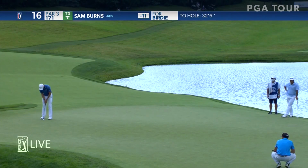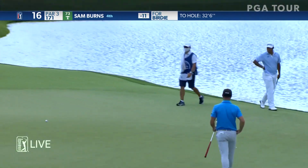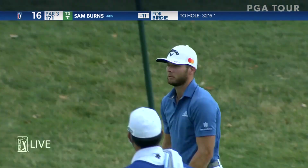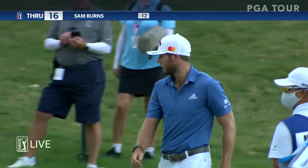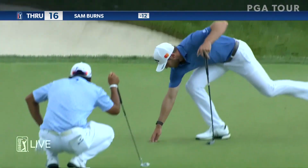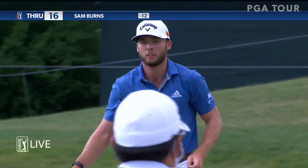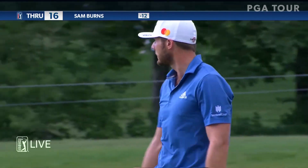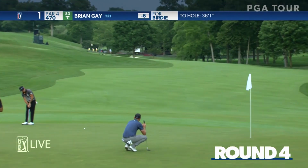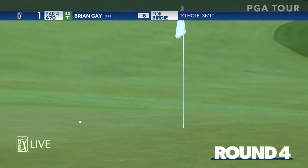All right, Sam Burns. We have seen this putt miss left, and we've seen it miss right. No one's really come close to making it, except for Sam Burns. Nice going, Sam. 12 under, the even dozen under par. It is such a difficult putt. There's a ridge that runs just across that green. But you say I got a chance. You're saying there's a chance. Very little. Brian Gay.